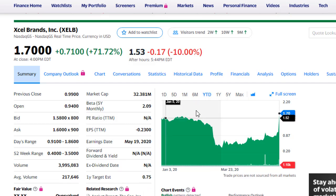But as you can see, the year-to-date chart went back to all the pre-pandemic levels, before all of this sell-off that happened due to the pandemic. So in February, it was trading around $1.55. So it kind of went back to the price point that it had in the beginning, before the pandemic started. So that is a good thing to look at.